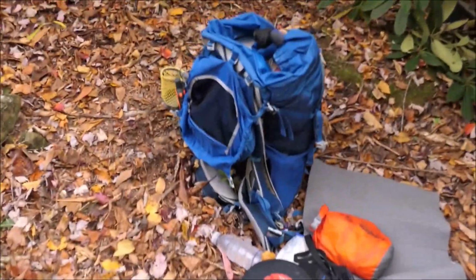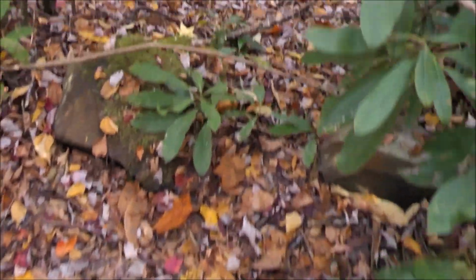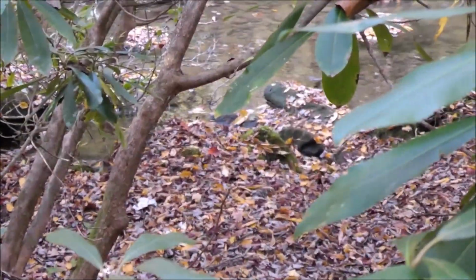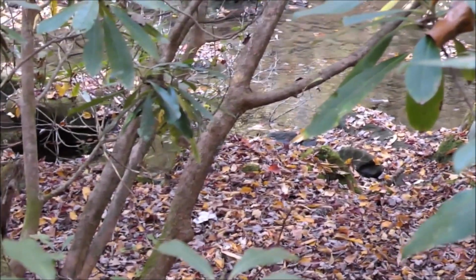And level. And I was surprised. I thought I'd have to climb down. But it's a real easy walk right down there to water. And very clean water. All of this water comes out of wilderness. It's 6 o'clock right now. I'm going to eat pretty soon and probably get in a tent.